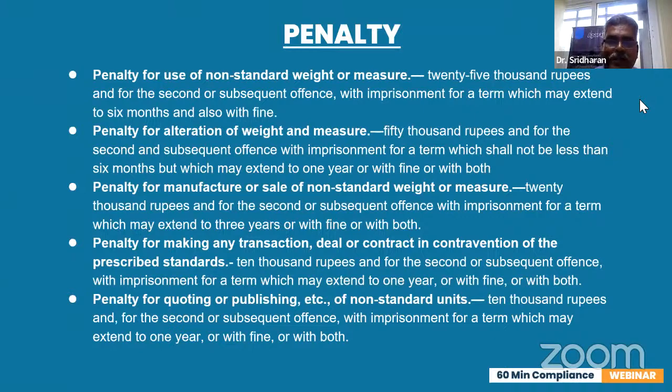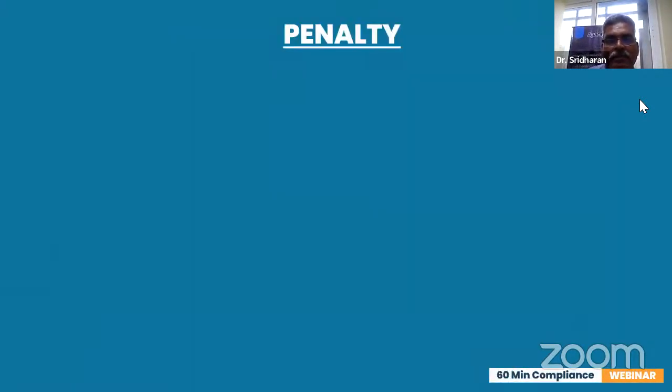Penalty for use of non-standard weight or measure, penalty for alteration of weight or measure, penalty for manufacture or sale of non-standard weight or measure, penalty for making any transaction, deal or contract in contravention of the prescribed standards, penalty for quoting or publishing non-standard units. In every case, the fine starts at a minimum of 10,000 rupees. In subsequent cases, imprisonment always starts at a minimum of 6 months. It is crossing more than 1.5 years also.